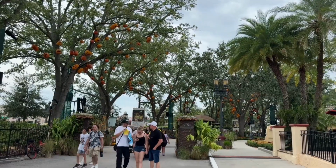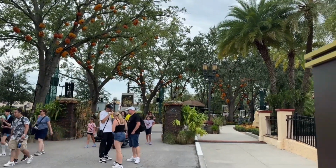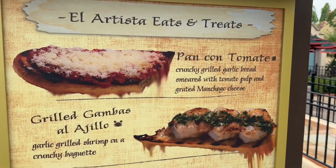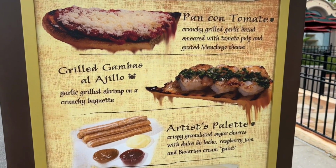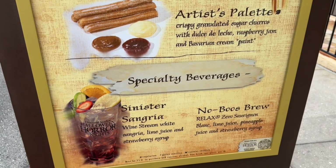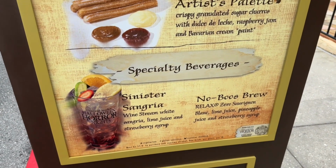At the other side of the Cat Lady of Crooked Lane scare zone, you've got El Artista Eats and Treats. It's like garlic bread, flatbread type things, and then these churros look really good. And then, of course, another specialty beverage.